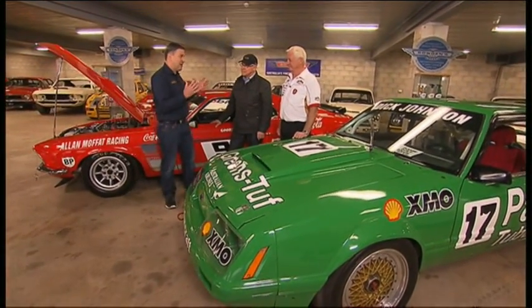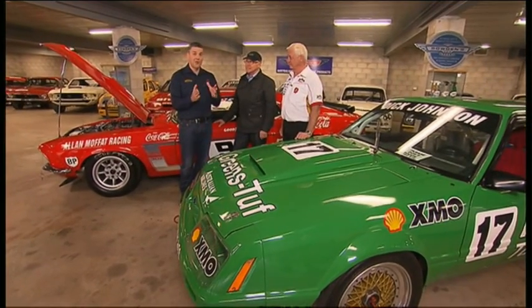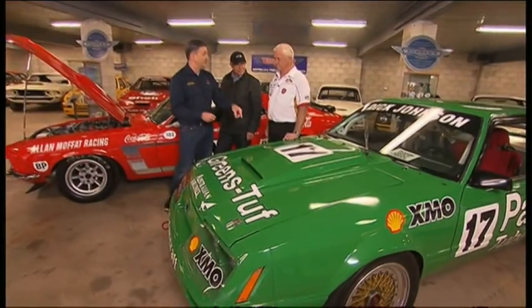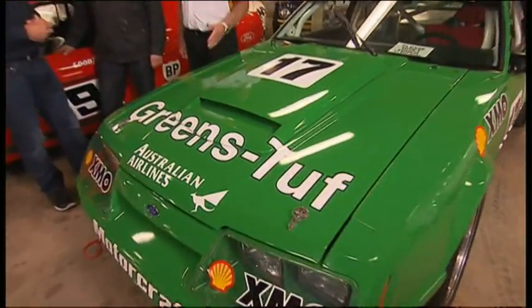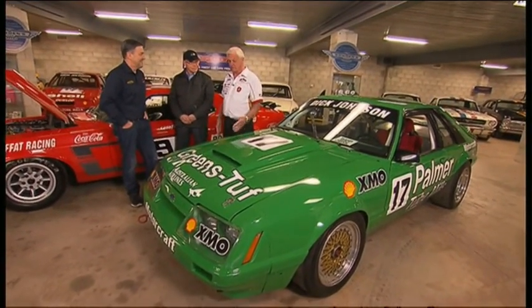Boys, these are super special cars for me. Now, I said at the top of the program that we're on the verge of a chapter change in our business, and that's what this car represented, because in 1985 it was the beginning of Group A. It certainly was, and we went from the Green Stuff Falcon and had to get something in the Ford range that was going to suit us. And to me, the only thing that I could use was the Mustangs.